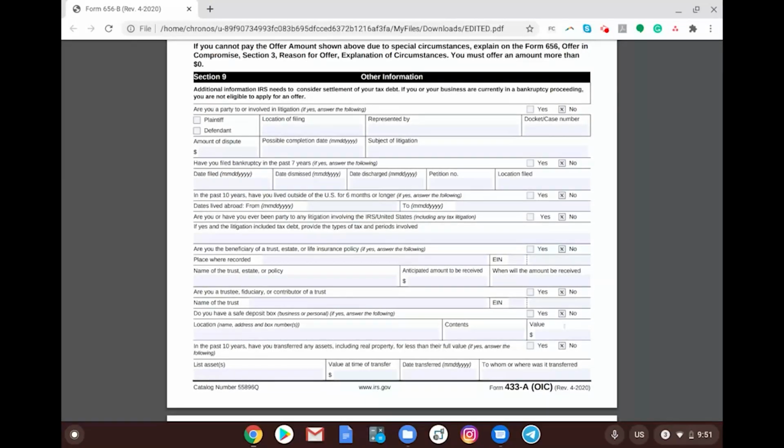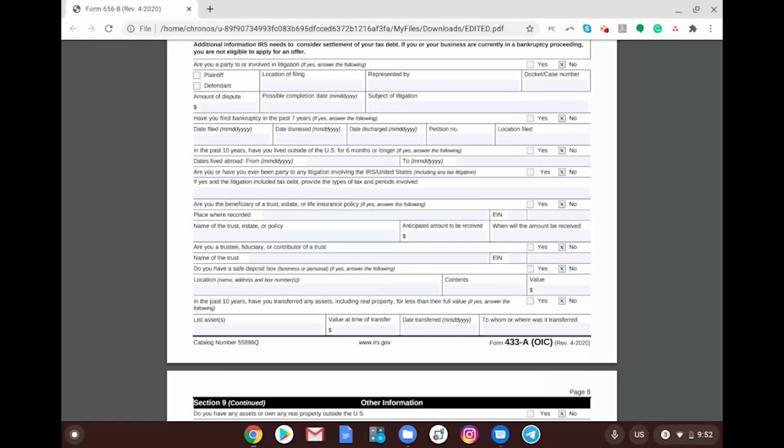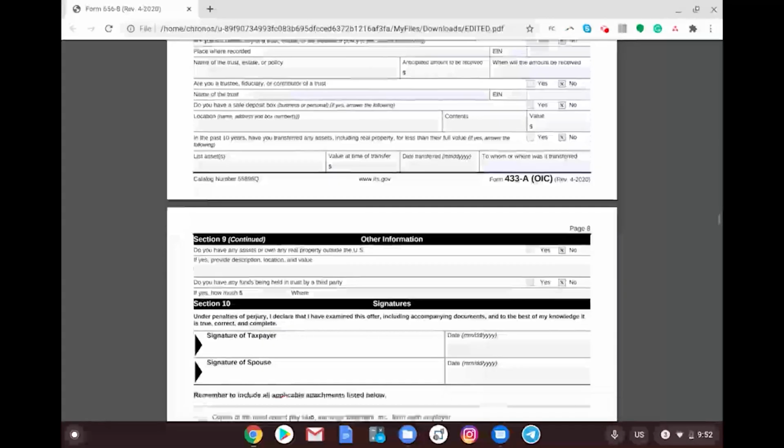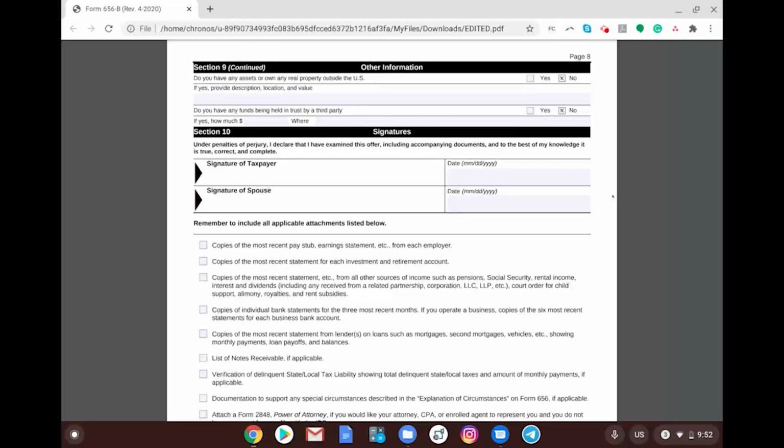In the past 10 years, have you transferred any assets, including real property, for less than their full value? For most people, that might be like giving their kid a car or something like that. If you did do something like that, I would put it in there. They probably don't care about smaller things like that. Then it goes down here to, do you have any assets or any real property outside the U.S.? Do you have any funds being held in trust by a third party? So most people are going to say no to both of those. And that's Section 9.